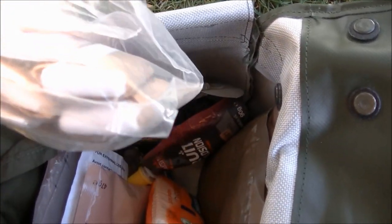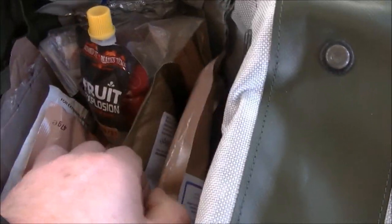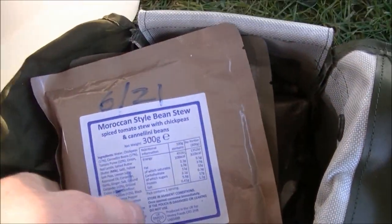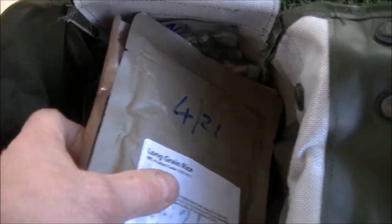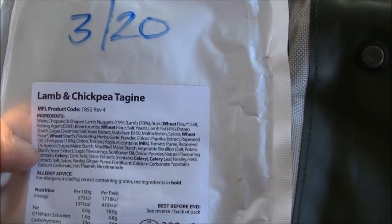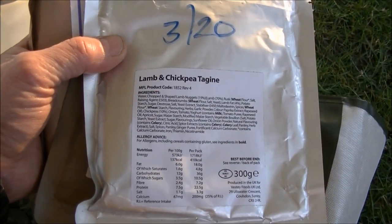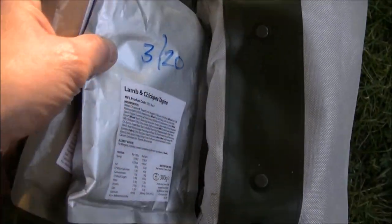Just like some chewing gum, some tissue paper. I've got a fruity, juicy, syrupy fruit thing there. And it was either a choice between the curry or the Moroccan-style bean stew with long-grain rice. And in there somewhere, a lamb chickpea tagine. So a Moroccan themed flavour, but I think I'm going to have the curry. So I had the choice there.